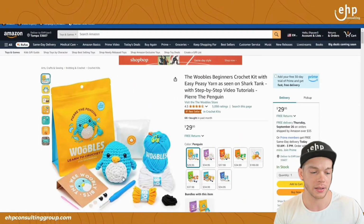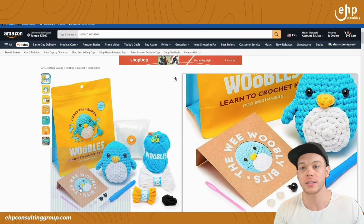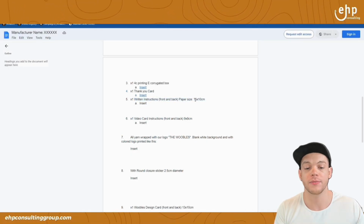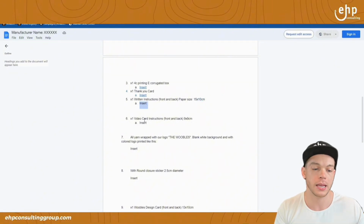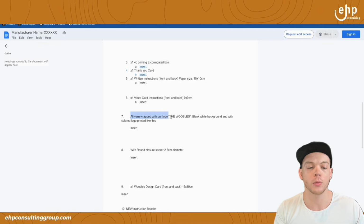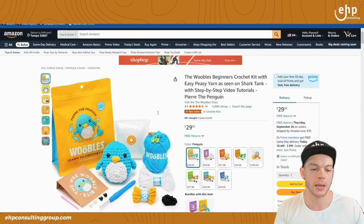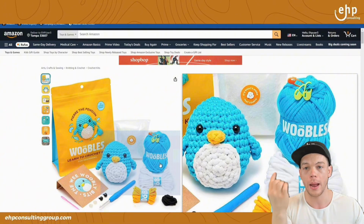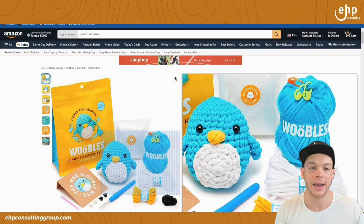So here we go, we'll go back to the listing. This card right here, what size is that? What type of material? The written instructions, right? 15 by 10 centimeter. Insert the video card instructions. All yarn wrapped with the logo, the Woobles. So for example, if you look, see how each piece of yarn has their logo wrapped around it. So you also need that as well.